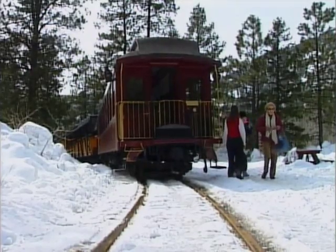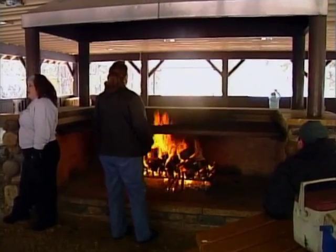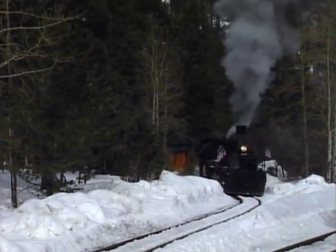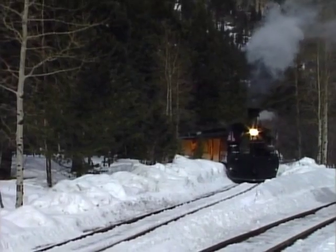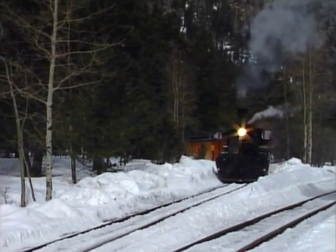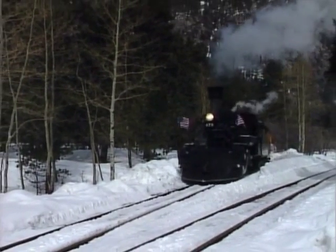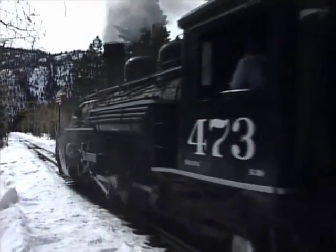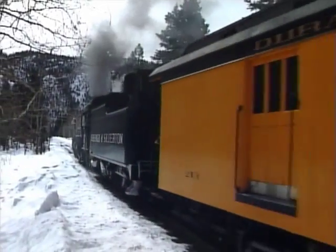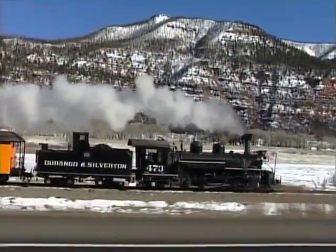At Cascade Canyon Y, the train stops for lunch. Here passengers can get off and do a bit of exploring, view the locomotive, and get warm in front of the fire. All too soon, the train begins the return trip to Durango. Cascade Canyon Winter Train offers a fantastic ride, something the entire family will enjoy.